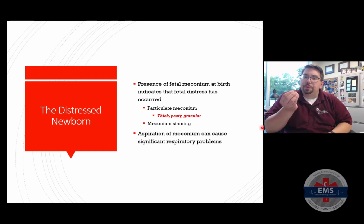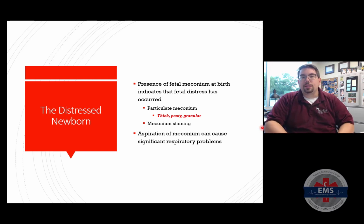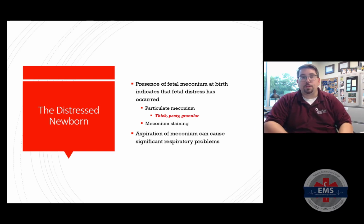One of the areas that is relatively common in a distressed newborn is that of meconium staining. We know meconium is a particulate. It is fecal matter, and particular meconium is where it's very thick, pasty, or granular in nature. And then we also know that meconium staining can be more of a liquid component that's going to cover the child and just kind of discolor their skin. Regardless, any of that meconium is going to lead to the likelihood of that neonate, or fetus in that matter, being distressed during pregnancy, either during the delivery or complications immediately before, or at some point in time during the pregnancy. The biggest cause for concern we have is aspiration of meconium, because that can lead to significant respiratory problems.